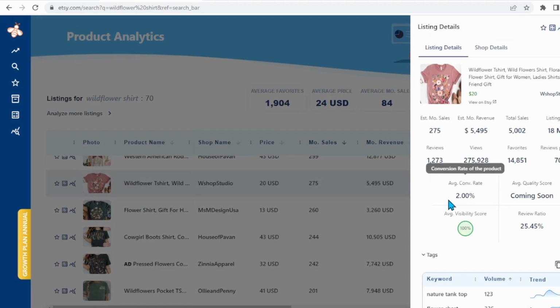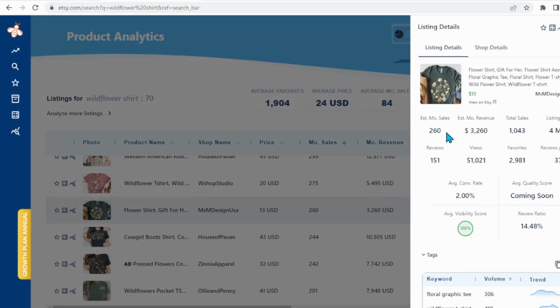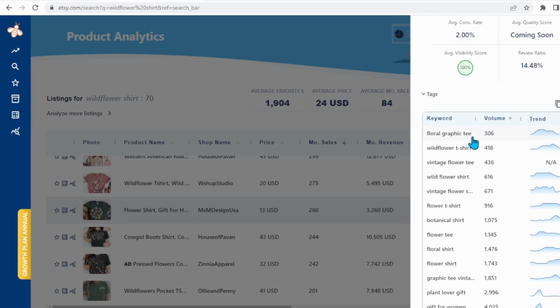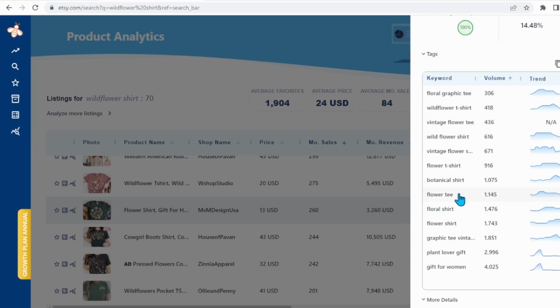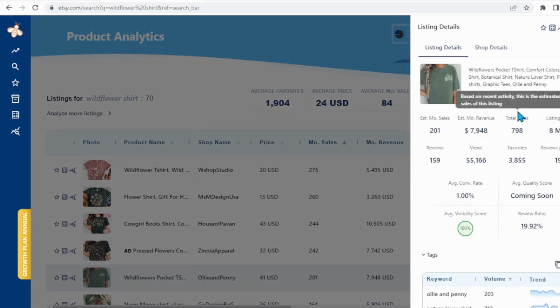So here's the first apparel listing: wildflowers with a space in between the words, floral, flower, gift for women, ladies shirt, best friend gift. Using the Everbee Chrome extension, you can quickly copy your competitors' keywords. And then I'm going to look at a few more here. All right, flower shirt, aesthetic, some of the same types of SEO. You can take a look at their keywords. Some of their keywords include flower tee, plant lover gift, that's a good one, vintage flower shirt, vintage flower t-shirt, botanical shirt. So I'm noticing a lot of the same words that we saw on ChatGPT. So ChatGPT was pretty spot on with some of their words.